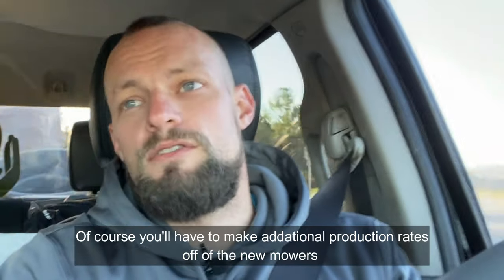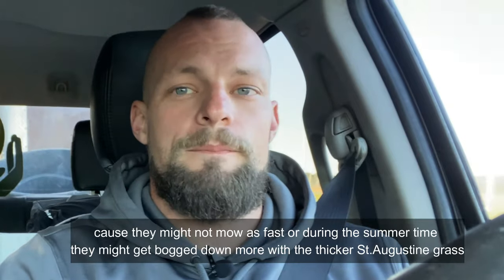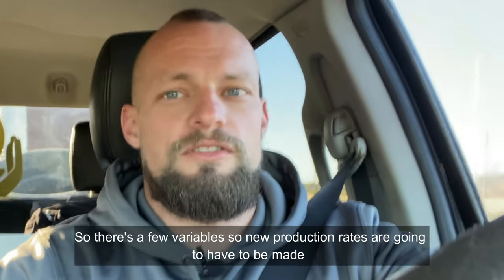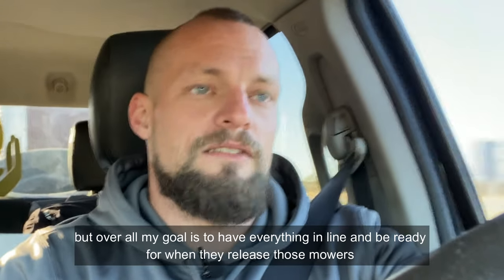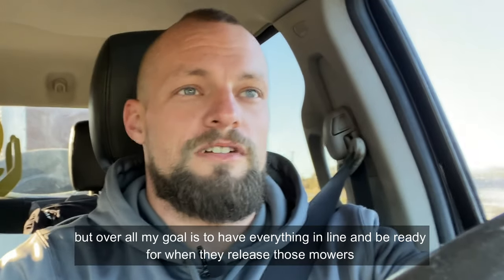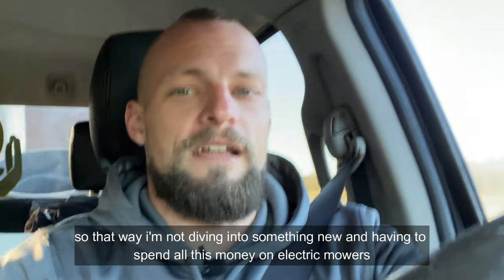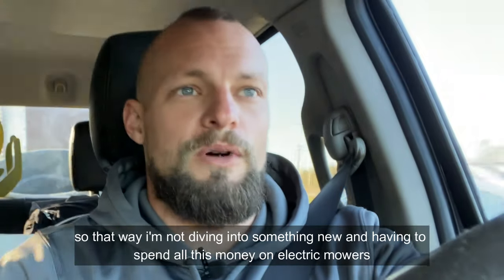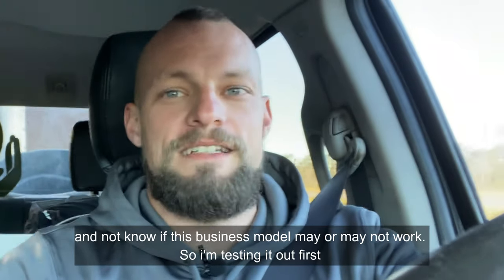And of course, you'll have to establish additional production rates for the new mowers, because they might not mow as fast, or during the summertime they might get bogged down more with the thicker St. Augustine grass. So there are a few variables, and new production rates will have to be made, but overall my goal is to have everything in line and be ready for when they release those mowers. That way I'm not diving into something new, spending all this money on electric mowers, and not knowing whether this business model may or may not work. So I'm testing it out first.